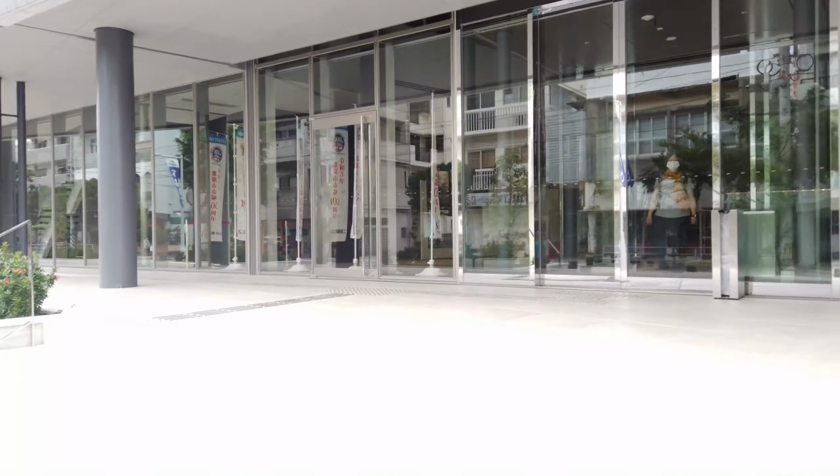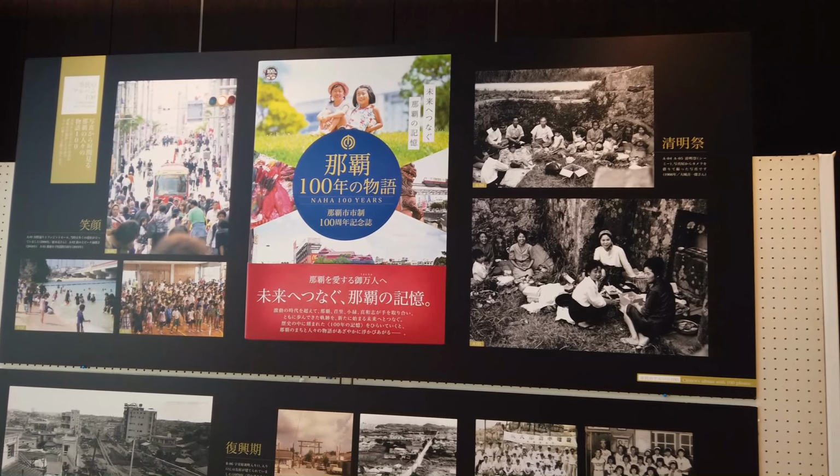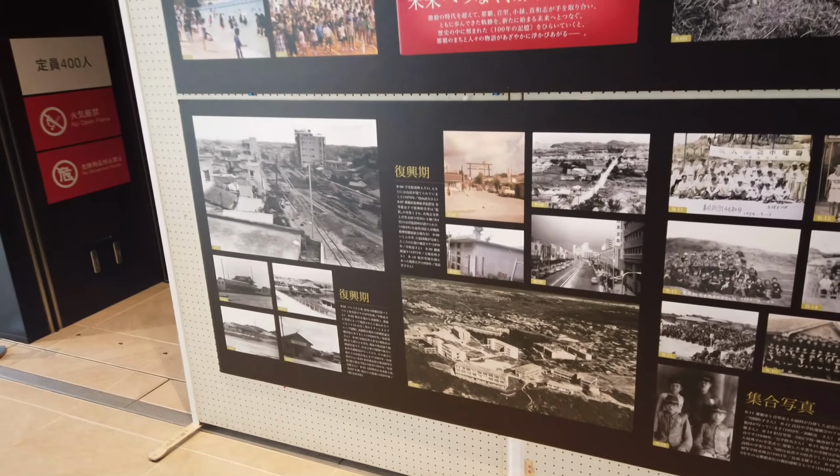Oh, maybe it is open. Let's go have a look. So, just come inside. I think it's okay. There's a display up to the 100 year anniversary of Naha City becoming a city, which is really cool. Super, super cool to see the pictures of the sort of old Okinawa.